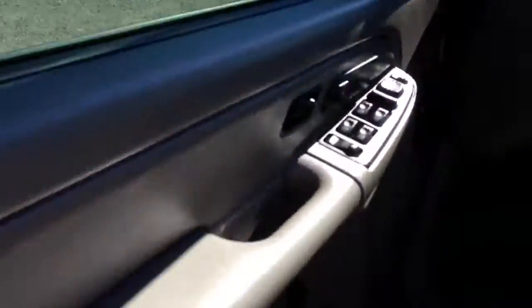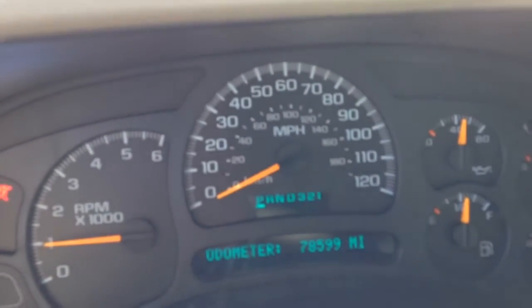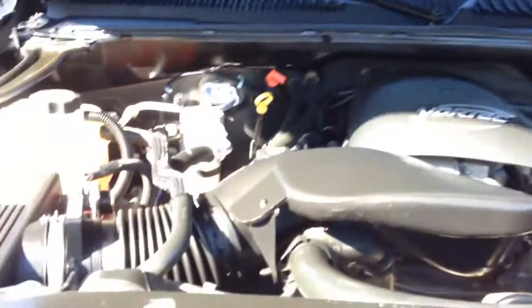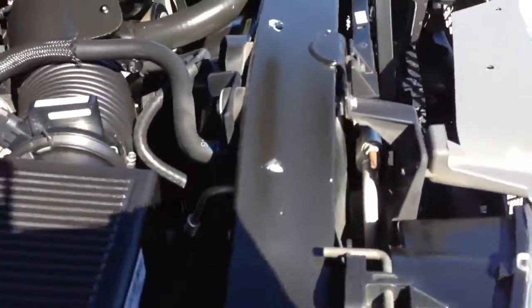All right, I'm gonna start it. I'm gonna look under the hood. Let's let you listen to it run. All right. 78,599. Alrighty, there's your emissions information there. Very straight, everything's where it belongs.